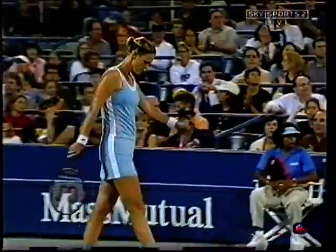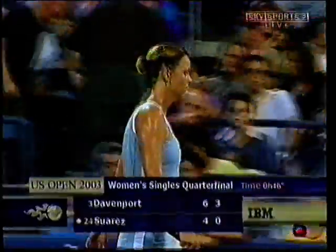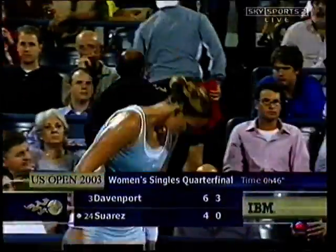So a couple of love service games at the start of the second. Davenport takes an even firmer grip of this match. She leads a set and 3-love.